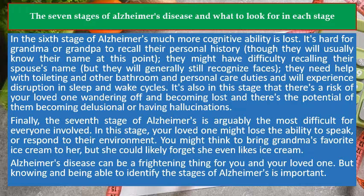In the 6th stage of Alzheimer's, much more cognitive ability is lost. It's hard for grandma or grandpa to recall their personal history, though they will usually know their name at this point. They might have difficulty recalling their spouse's name, but they will generally still recognize faces. They need help with toileting and other bathroom and personal care duties and will experience disruption in sleep and wake cycles. It's also in this stage that there's a risk of your loved one wandering off and becoming lost, and there's the potential of them becoming delusional or having hallucinations.